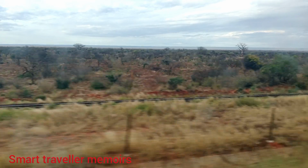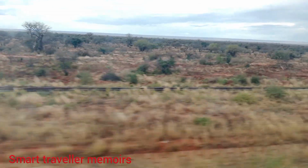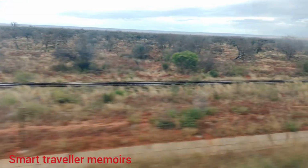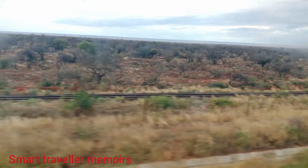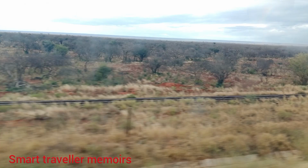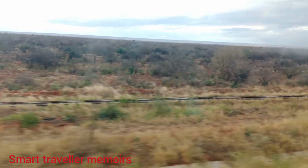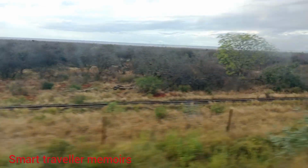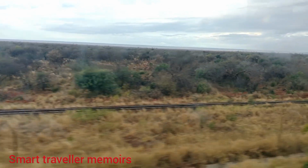I've seen it there. If you look here you will see animals. I've seen a gazelle. So this one must be Tsavo National Park. Let's see whether we can see any other animal. I've just seen a gazelle. All right. So this must be Tsavo National Park. I think so. After Mutito Andei, I think Tsavo is very near.